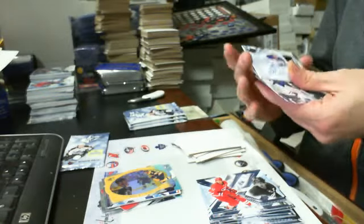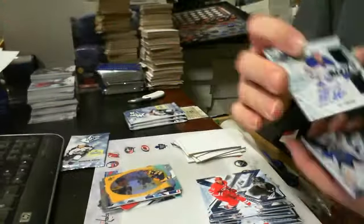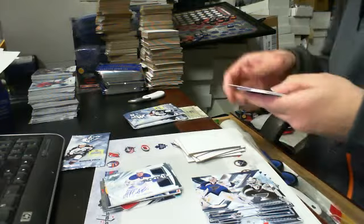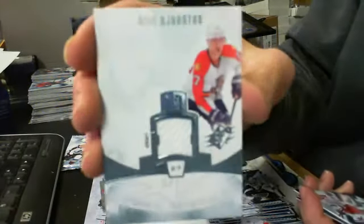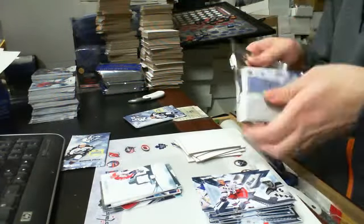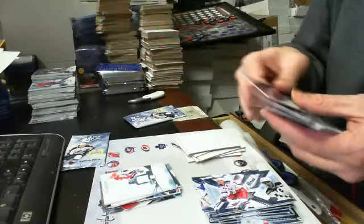Then we have a dual auto rookie short print, 48 of 249, of Nail Yakupov for the Edmonton Oilers. Good last box hit, I guess, eh? Then we have a rookie material jersey of Nick Bjugstad for the Panthers. Then we have a rookies of Nathan MacKinnon for the Colorado Avalanche.